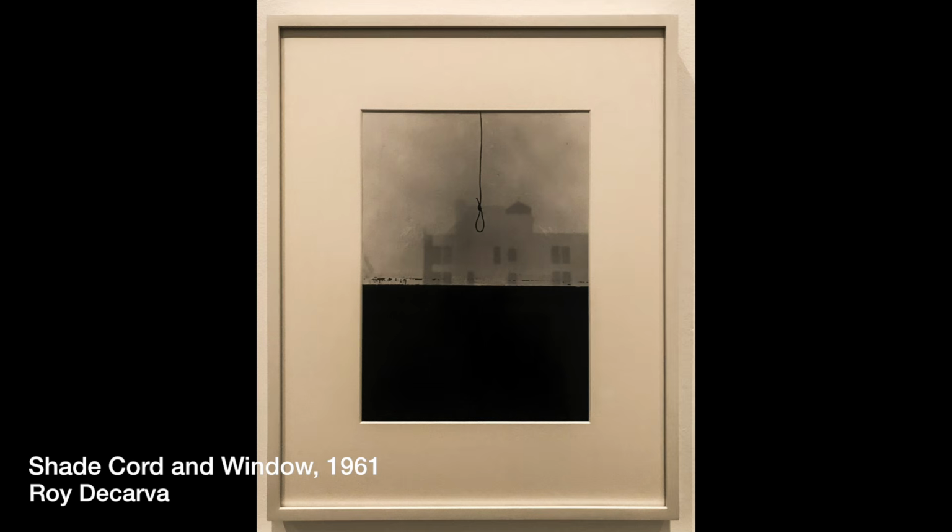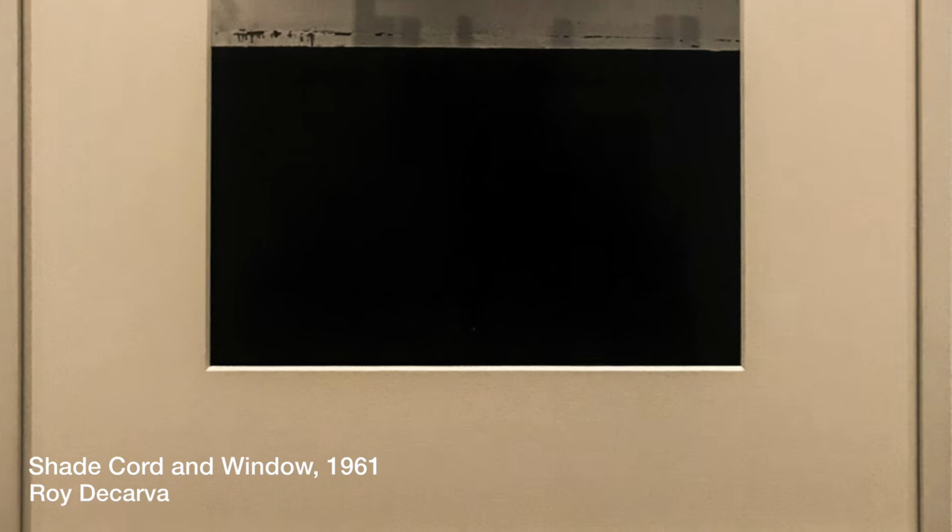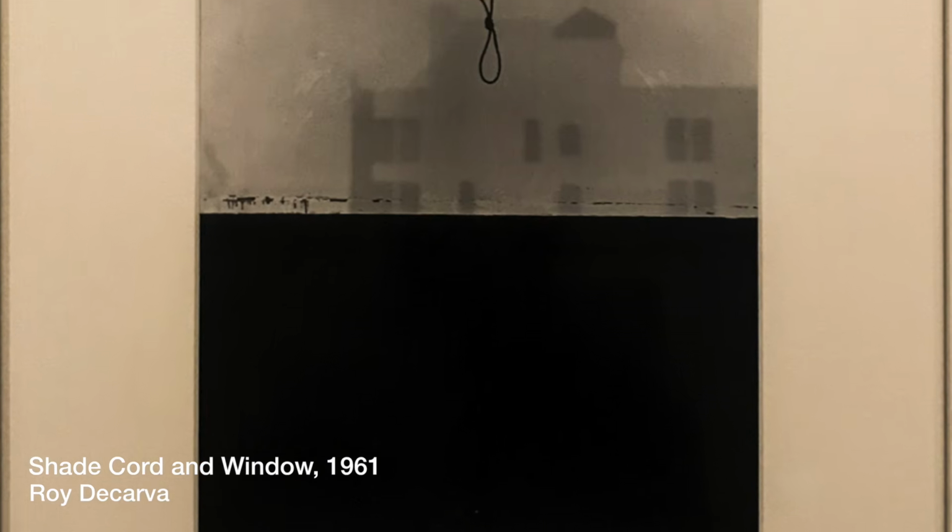One of those moments came in the form of Shade Cord and Window, 1961, where a thin piece of string takes the form of a noose. Positioned close enough to where the windowsill creates a bold shade of black, the string gently, quietly, and ferociously stands firm in the photo, overlaying a building in the distance. This photo to me is quite moving.